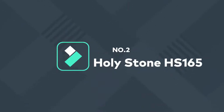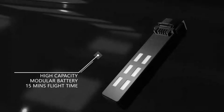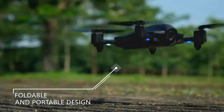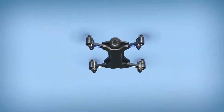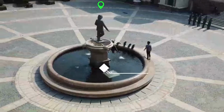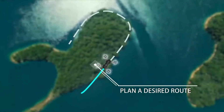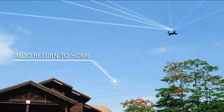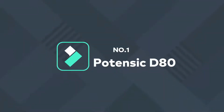Number 2 is Holy Stone HS-165. Number 1 is Potensic D80.